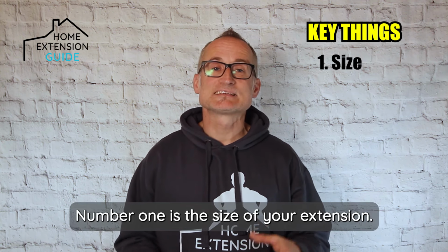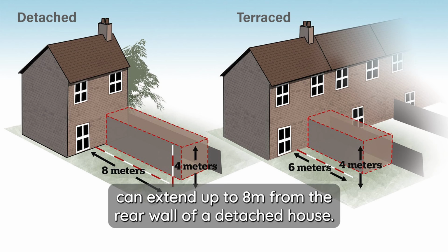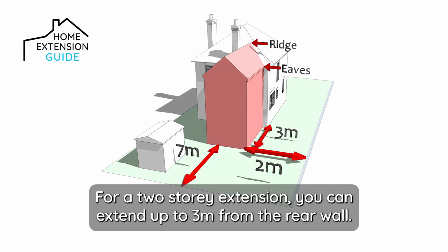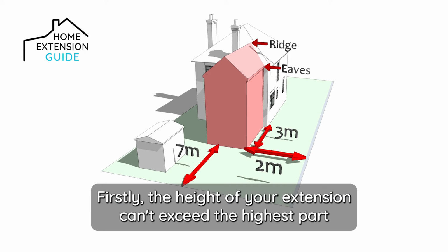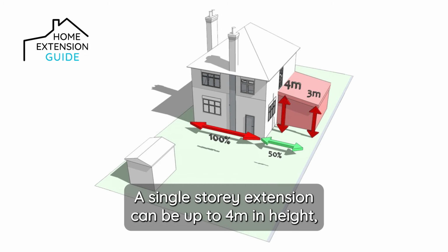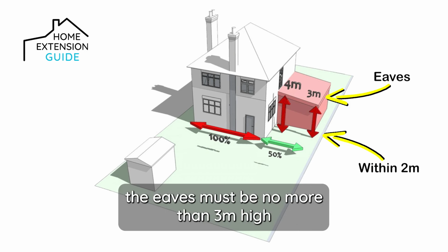Number one is the size of your extension. A single-story rear extension can extend up to 8 metres from the rear wall of a detached house or 6 metres for any other type of house. For a 2-story extension, you can extend up to 3 metres from the rear wall. The second thing to check is height. Firstly, the height of your extension can't exceed the highest part of your existing roof. A single-story extension can be up to 4 metres in height, but if it's within 2 metres of a boundary, then the eaves must be no more than 3 metres high.